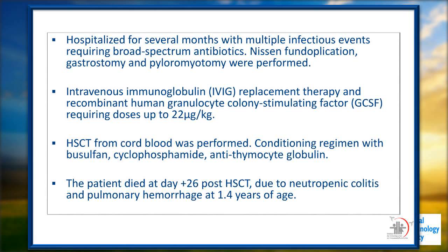Due to the early age of presentation, severe clinical evolution, infections, complications, and the need for increasingly high doses of filgrastim, we decided to perform an umbilical cord blood-derived hematopoietic stem cell transplantation. The conditioning regimen was busulfan, cyclophosphamide, and anti-thymocyte globulin. Unfortunately, the patient died on day 26 post-transplant due to neutropenic colitis and pulmonary hemorrhage at 1 year of age.